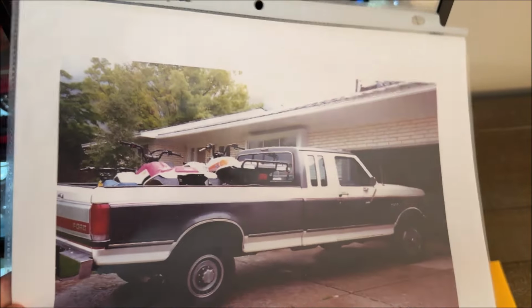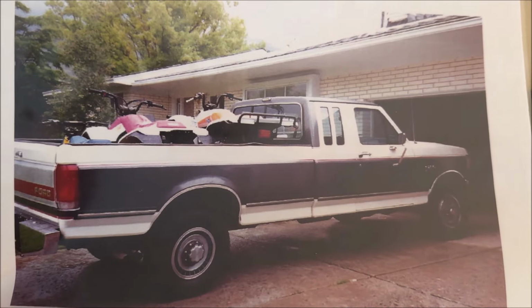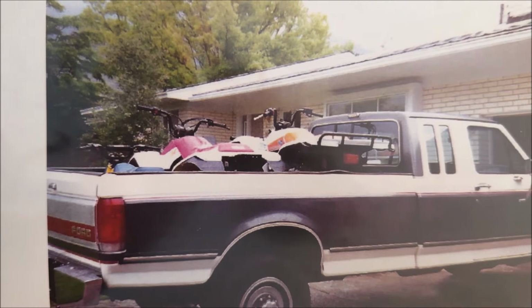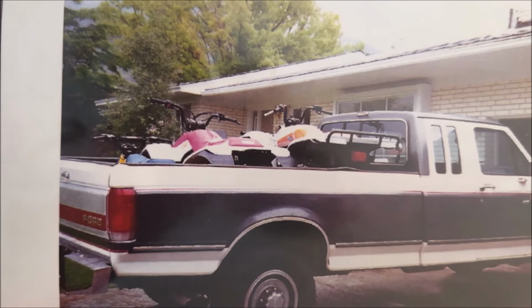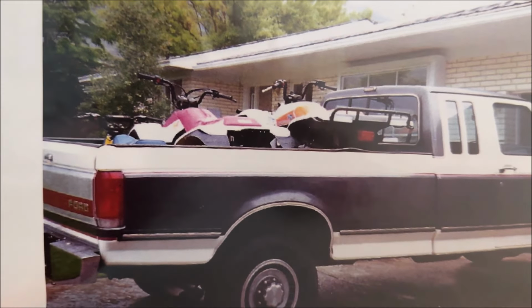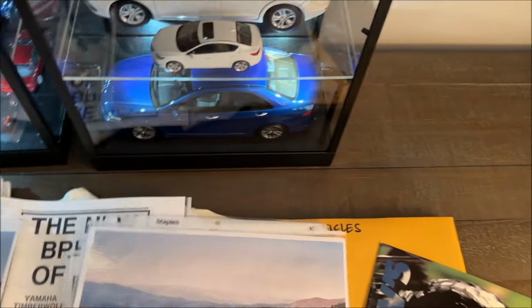Then later on, this was kind of where my automotive passion also started. This was my dad's 89 F-Series pickup with 3 ATVs in the back. There's the Timberwolf you can see at the far right, the Badger in the middle, and then the Suzuki 50 at the left. But pretty crazy, in an 8-foot truck bed, you can get 3 four-wheelers.